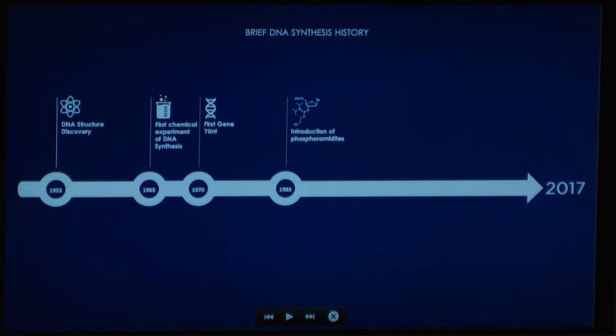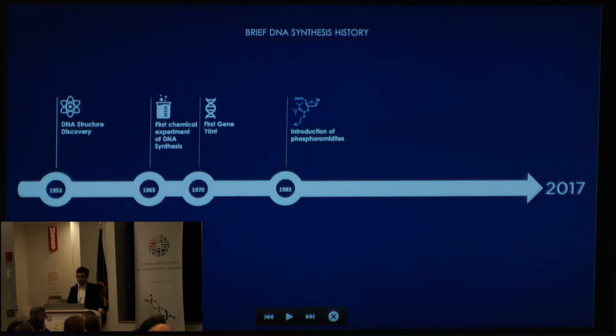If you think about the history behind DNA synthesis, in '53 the DNA structure was discovered. Then in '65 the first chemical experiment of DNA synthesis helped to solve the genetic code. The first synthesis of a 76-nucleotide gene happened in '70. Then in '83, Caruthers and McBride introduced the phosphoramidite chemistry, which was a game-changing technology in this field. Since then, there has been no change to the core technology for making DNA.